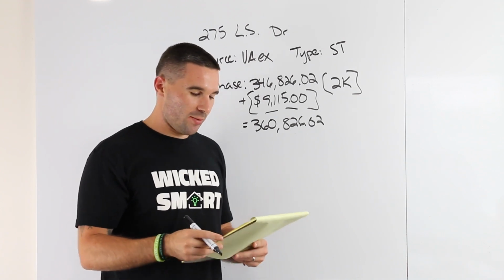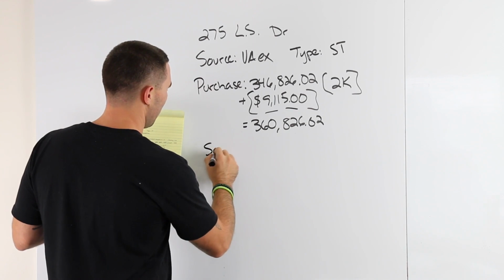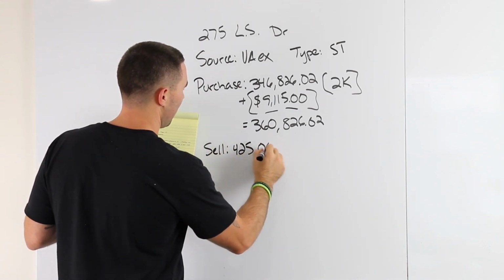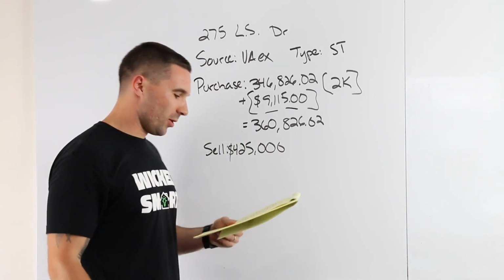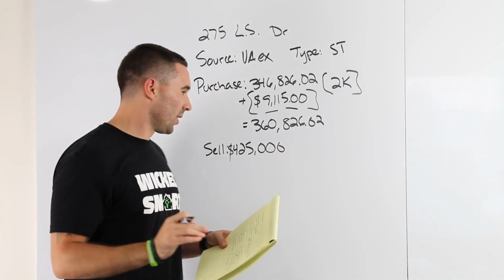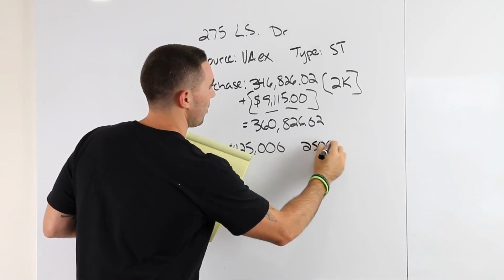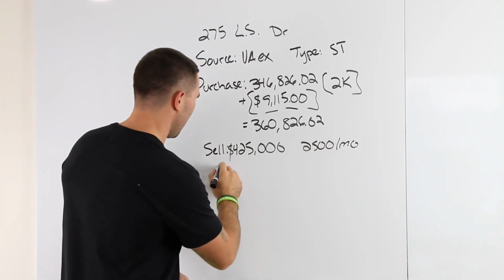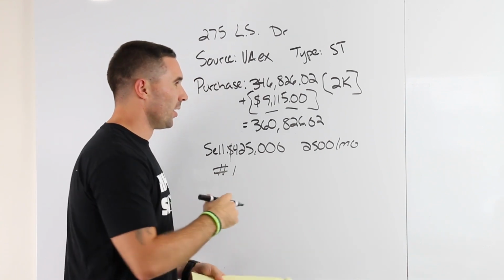So let's just talk about a lease purchase here. So this is what we're going to sell it for. We're selling this property for $425,000. More than okay. We've had appraisals in the 4s right now, so definitely a good number to sell it at. And we're going to sell it for roughly $2,500 per month. So this is going to bring our payday number 1 if we're selling on a rent to own.